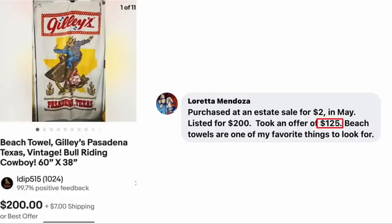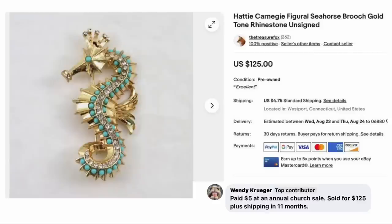Loretta Mendoza purchased at an estate sale for $2 in May, listed for $200, took an offer of $125. Beach towels are one of my favorite things to look for. And I agree with you on that, Loretta. I've been seeing them pop up on the Money Making Mondays threads, so I've started looking for those too, because some of the older or limited editions or ones that were just made for advertising can really go for a lot. So this is Gillies Pasadena, Texas Vintage Bull Riding Cowboy Beach Towel. $2, sold for $125.